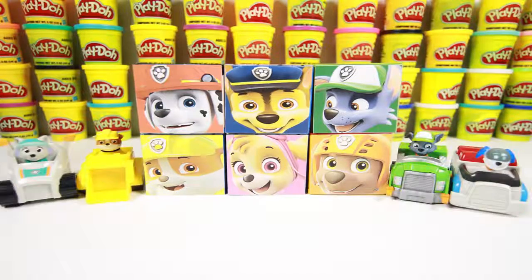Okay, it looks like Rubble, Rocky, Everest, and RoboDog are done building these Cubeez. Are you ready to see what surprises we find inside these 6 Paw Patrol Cubeez? Let's go!